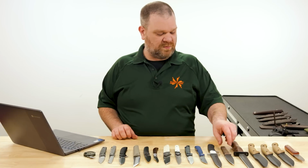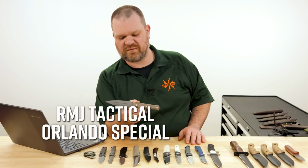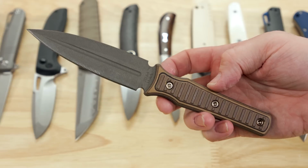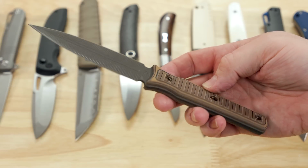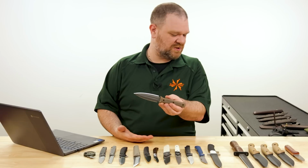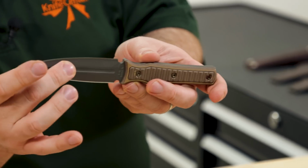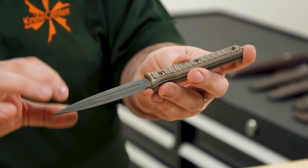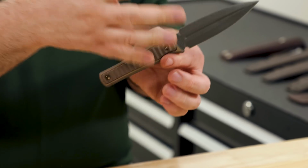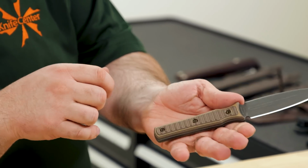Next up, jumping up in price and in fit and finish, quite honestly, we have the Orlando Special from RMJ. There it is. $295 for this knife right here. For the blade, we've got Nitro V, double-edged, as I have mentioned, or did I mention? We have several double-edged knives to start the fixed blade section. 4.5 inches long, tungsten Cerakote finish on this, G10 handles, and that completely symmetrical experience that typifies a boot knife style design, and this is certainly a boot knife style design.